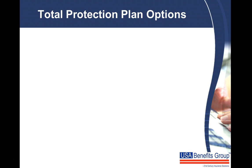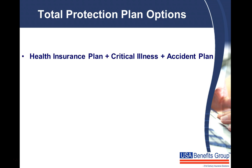Now, there's really a couple of Total Protection Plan options. The first option is a combination of your health insurance plan, critical illness coverage, and an accident plan. Or the second option is a combination of the health insurance plan and a gap plan.